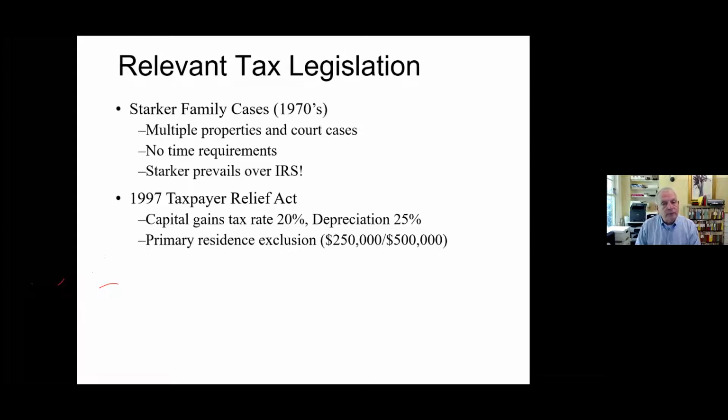And we had a fair number of people doing exchanges into nice property that they were going to move into after they had it rented for a while. And the question came up constantly. How long do I have to rent it before I can move into it? We still get that question today. How long do I have to rent it before I can move into it?